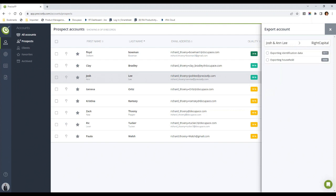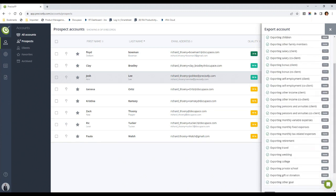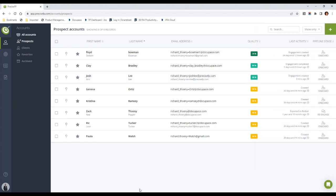So when I export, it's going to take all that rich data that I collected that Josh gave me, and it is going to run through all the information that I have that I can transmit. And in a moment, you're going to see that it's going to connect that up with RightCapital and export all that data. So you can see that all of this data that was available pulled over and tells you everything that went through and everything that was mapped. So that's how the integration works. And with that, Ted, I'm going to turn it over to you.